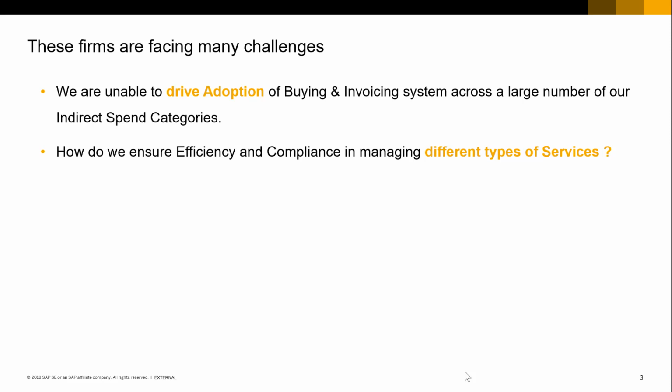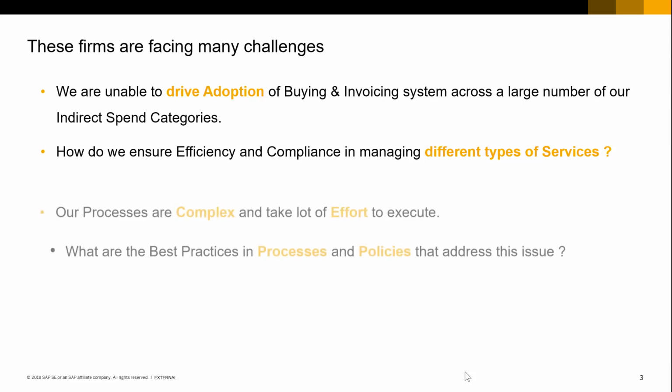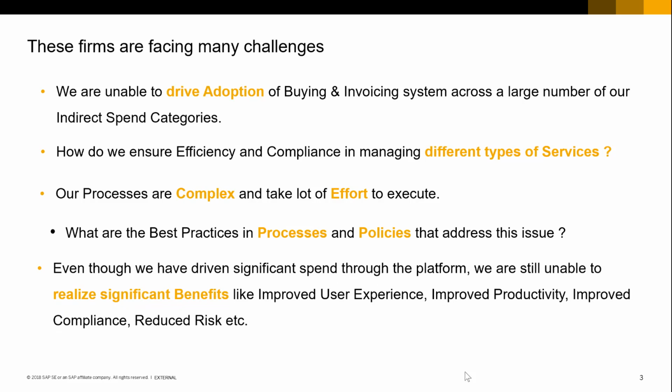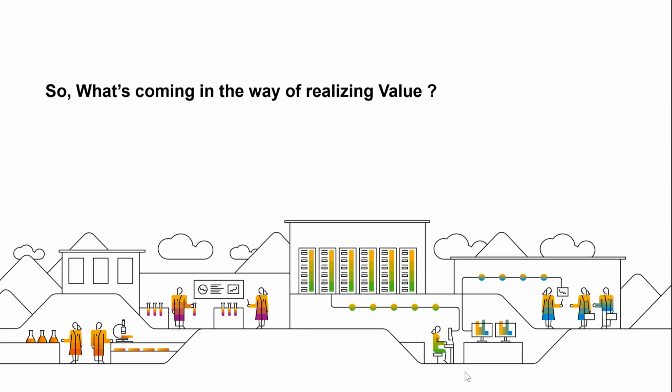Services has been a key area of interest for these firms. Our processes are complex and take a lot of effort to execute. What are the best practices in processes and policies to address this issue? Even though we have driven significant spend through the platform, we are still unable to realize significant benefit like improved user experience, improved productivity, improved compliance, reduced risk, etc.